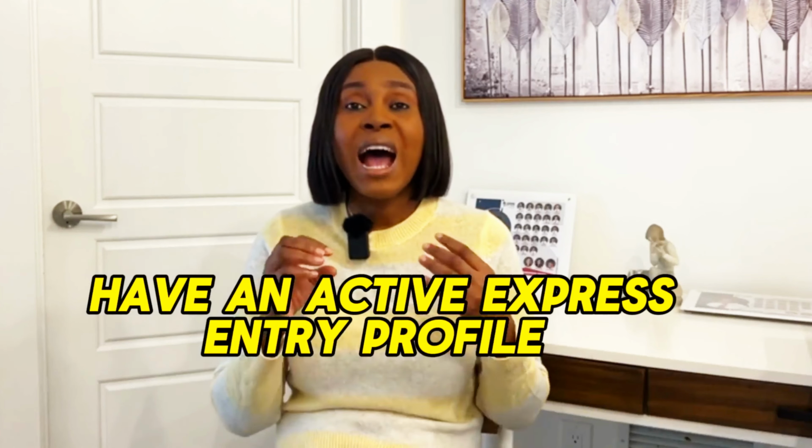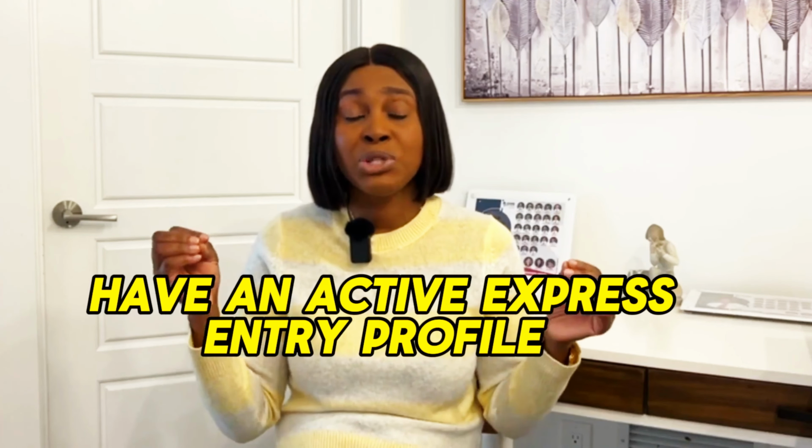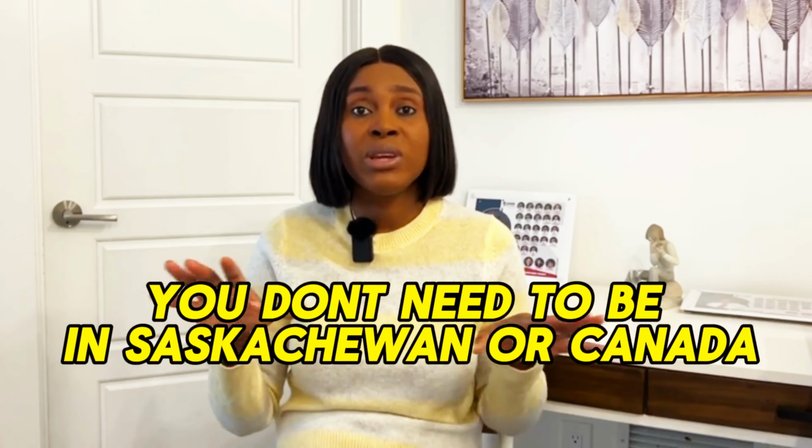Now, if you choose to apply through the express entry route, 1, you should have an active express entry profile in the express entry. It means that you must be in the pool. Secondly, you do not also need to be in Saskatchewan or in Canada. You can apply from anywhere in the world.